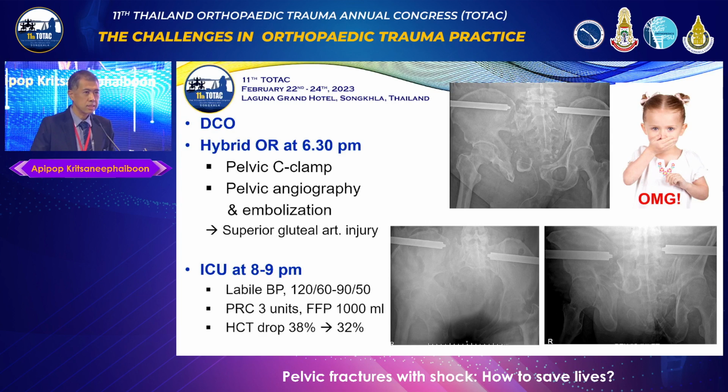Because the previous X-ray before applying the C-clamp is much better than this one. So this C-clamp is not compressing the SI joint. I mean the compressed SI joint, right? It's still unstable. So what do you think? So I think there's no need for the C-clamp anymore, right? You have to take it out and do something else, right?